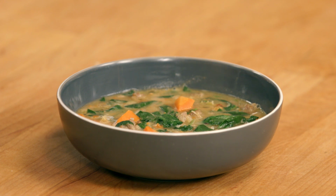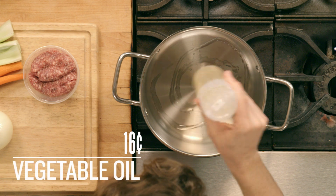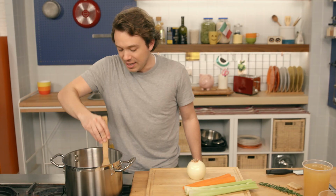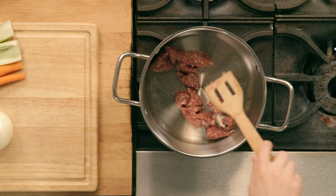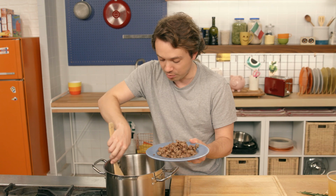Here we go, we're making a white bean and spinach soup. You're gonna love it, it's delicious. Okay, so the first thing we start with is oil in a pan. So one of the best ways to get added flavor into your soup is to brown sausage. It's a spicy sausage. This looks wonderful. I can smell the fennel seeds that were put in here. Free flavor.